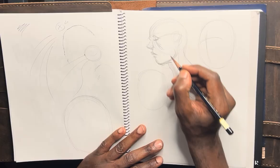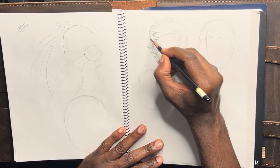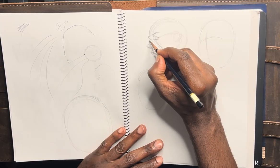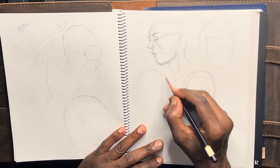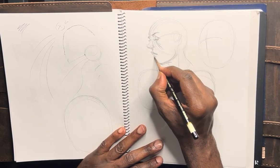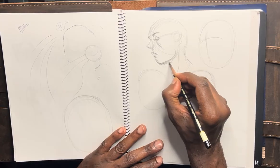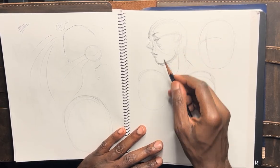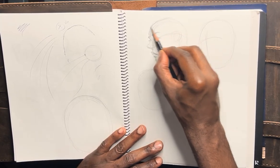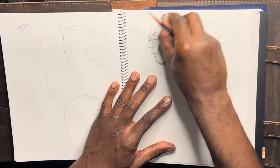But I think in the long run, there's a certain kind of gravity that more realistic drawings have, or drawings that have minimal abstraction. Too much abstraction becomes something not so easily interpreted sometimes.